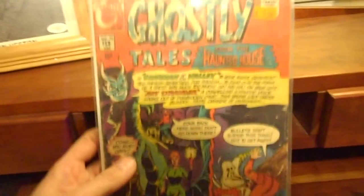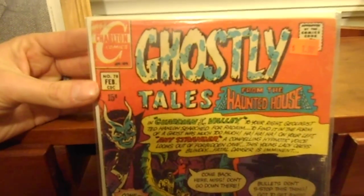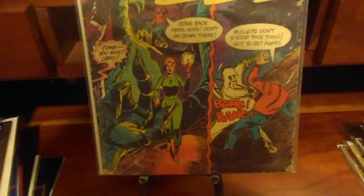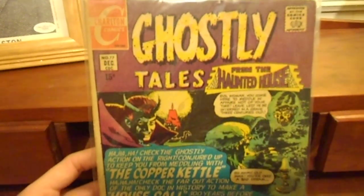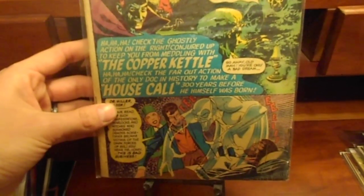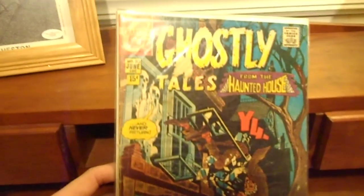Alright, here's a bunch of Ghostly Tales books and Dr. Graves books from Charlton. Most of these are Ditko books, not all of them, but Ditko's definitely in this book. I don't think he did the cover, but I think he's in that book somewhere. I could be wrong. He's in a lot of these. Here's number 77. These books are very, very affordable, and I recommend these to people who are looking for excellent stories and artwork. Stories are a little cheesy, but the Ditko artwork makes up for it.